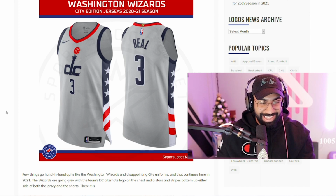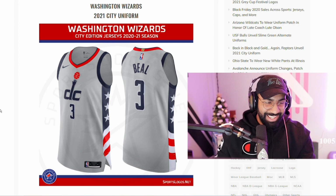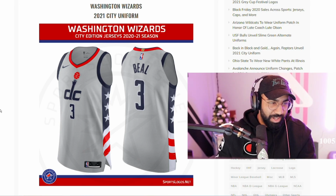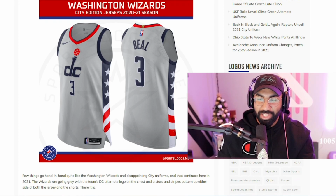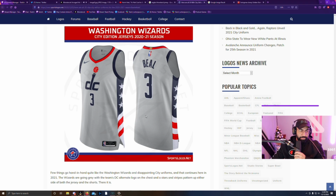There it is. This guy does not like this jersey. The hand is always funny looking, but it's a retro look. Clearly, this is his least favorite jersey, which is hilarious because the Boston Celtics one is actual garbage. Great job, guys. We did it. We went through all of the jerseys for the 2021 season under the City Edition. Nicely done, everybody. Great job.